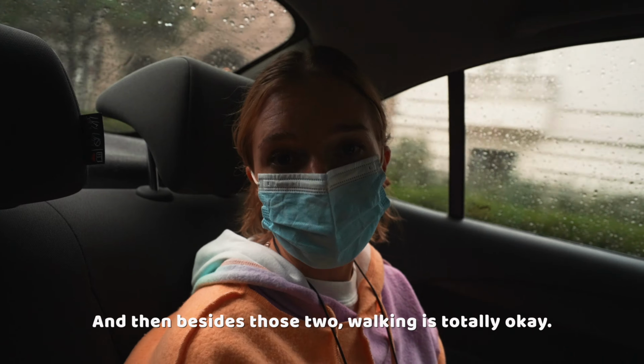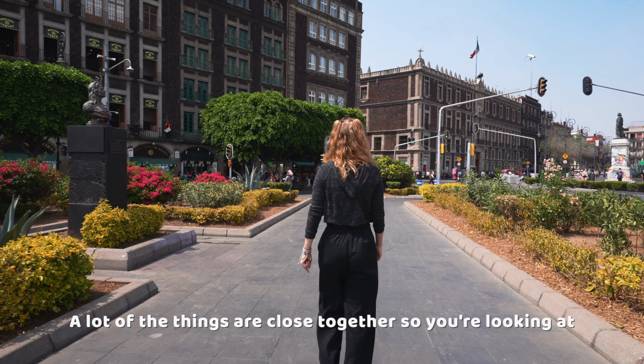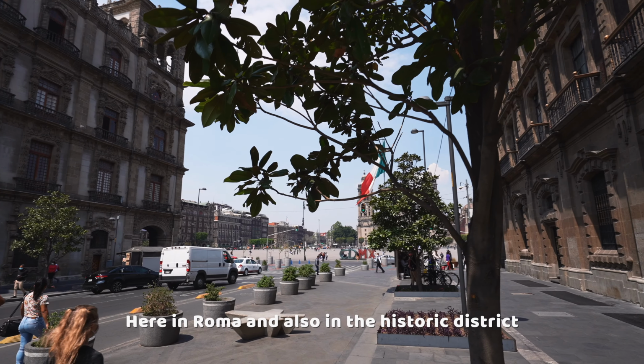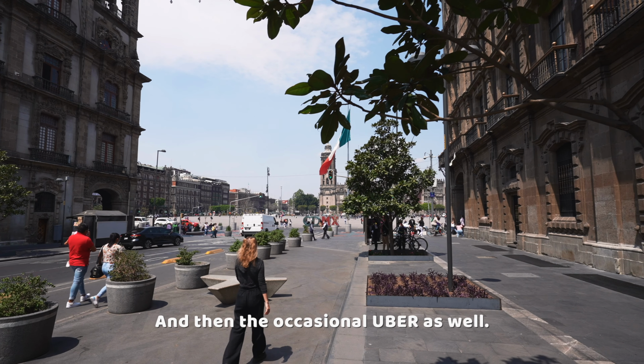And then besides those two, walking is totally okay. It's a very walkable city. A lot of the things are close together, so you're looking at like a 10-minute walk between places. Here in Roma and also in the historic district, we've been walking a ton and that's basically how we've been getting around. And then the occasional Uber as well.